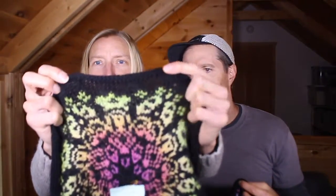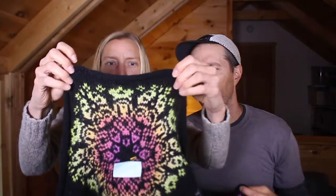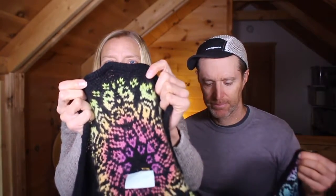So this is what the I-cord edge looks like. The nice thing about the I-cord, I'm holding up two of the points, is that when you get to the points of the hexagons, it just goes right over them without a problem. It wraps the corner really nicely.